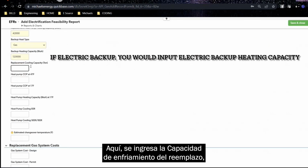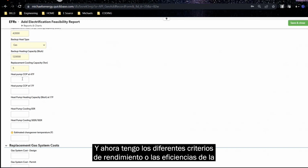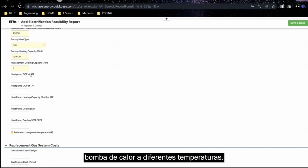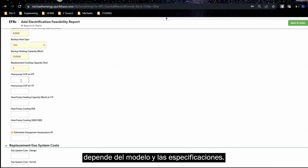Now I'm looking at the replacement cooling capacity, the total tonnage. In this case, it's 5 tons. And now I'm looking at the different performance criteria, or the heat pump efficiencies at different ratings. Sometimes this will say high and low. Sometimes it'll say 47 and 17. It just depends on the model and the spec you're looking at.